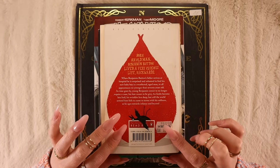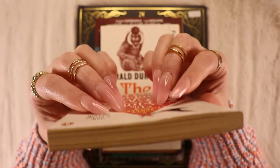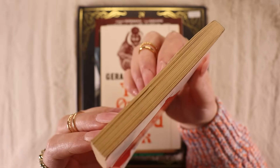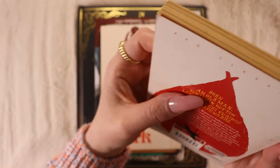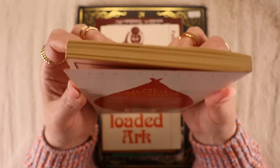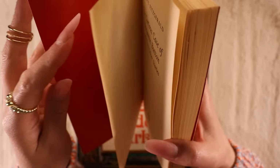W.H. Smith, €10.20. Maybe in Ireland. I don't think there's a W.H. Smith in France, unless there are. I don't think so. And if it was W.H. Smith in the UK, it would be in pounds, not euros. So I'm guessing this came from Ireland. I'll give this a read at some point.